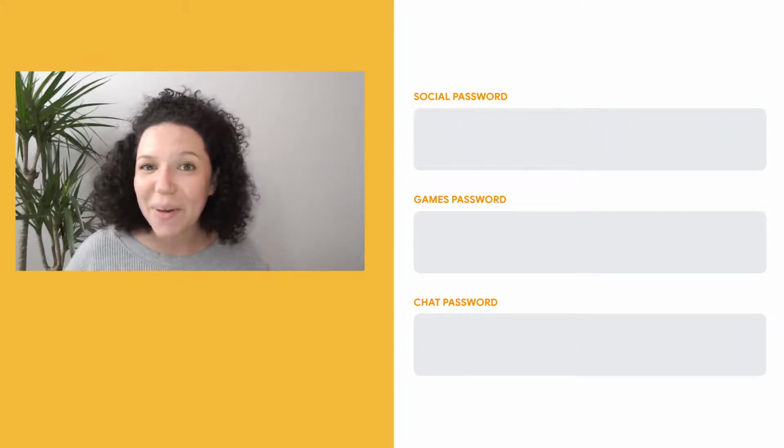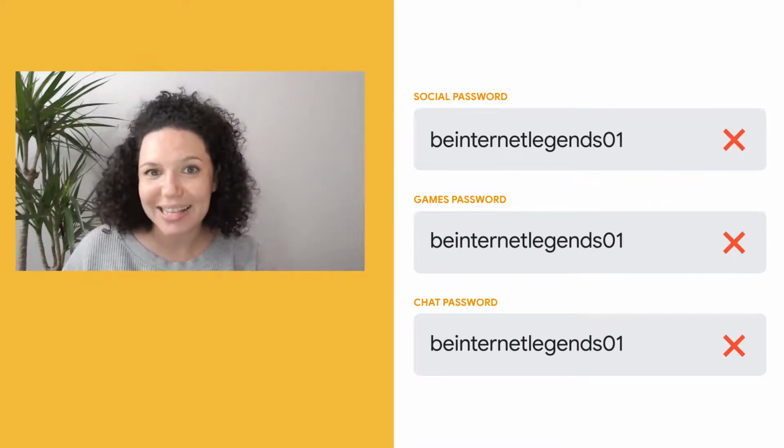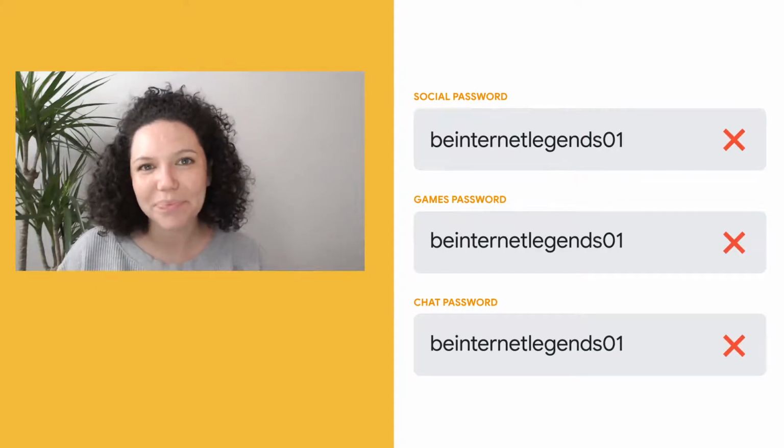Now, that is a lot on passwords, but like I say, they really are the foundation of good internet security. So we want children to think really carefully about them.